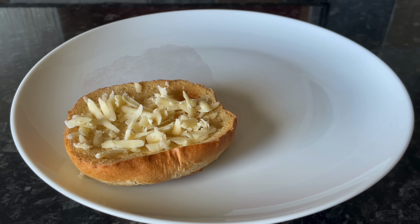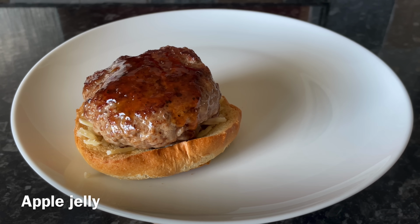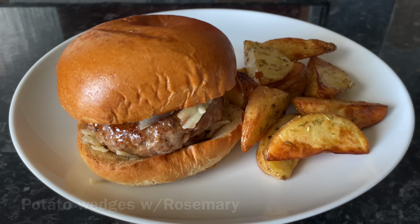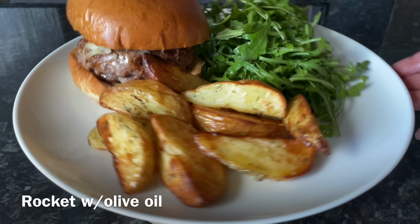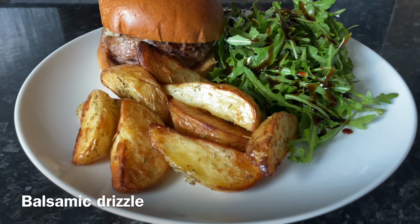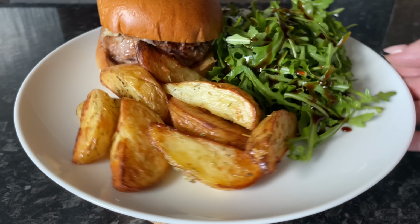So I've got a toasted brioche bun, some applewood smoked cheddar. That's the pork and apple burger. It's got grated apple in it, it's lovely. And then some apple jelly, some more cheese, and then some potato wedges with rosemary, and then just some rocket at the back. I've put a wee bit of olive oil on there, and then some balsamic glaze as well. So definitely one I plan on recreating soon.